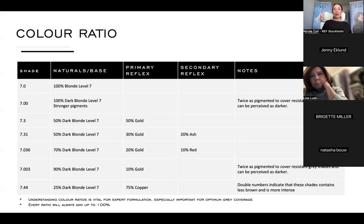Moving on, anytime we have a shade where it's a level, a decimal, and two different numbers right after the decimal, those premix shades are going to contain 50% natural level, 30% primary reflex, and 20% secondary reflex. So the primary reflex will be the first number that we see after the decimal, and the secondary reflex will be the second number we see after the decimal. So in this example, it is a level 7 golden ash. I call it beige as well, right? So in this instance, you're going to have 30% gold and 20% ash.